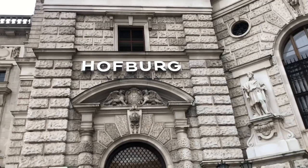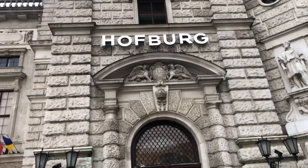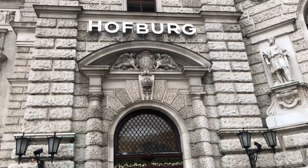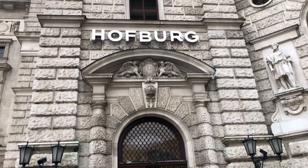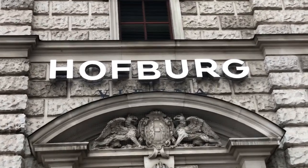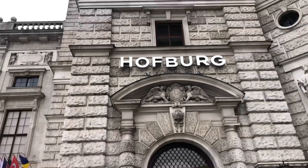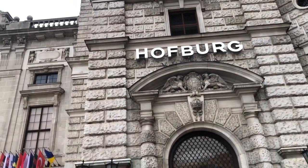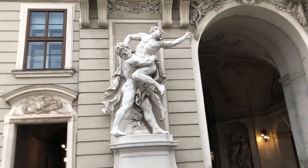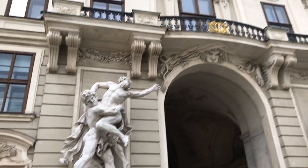We are here now at the Hofburg Imperial Palace, guys. This is a short history of the palace. For over 600 years, the Vienna Hofburg Imperial Palace was the residence of the Austrian sovereigns. Over the course of the centuries, it developed into one of the most important centers of European history.